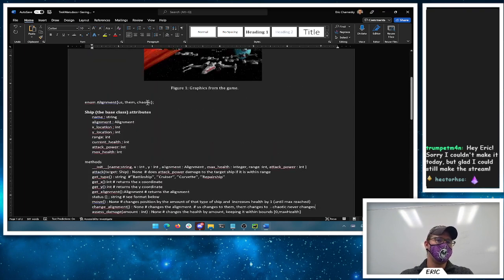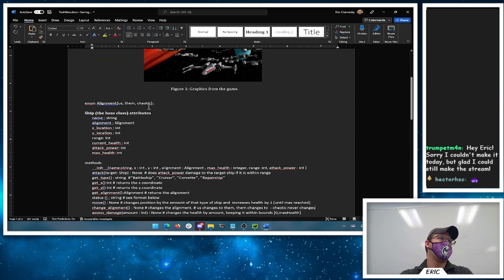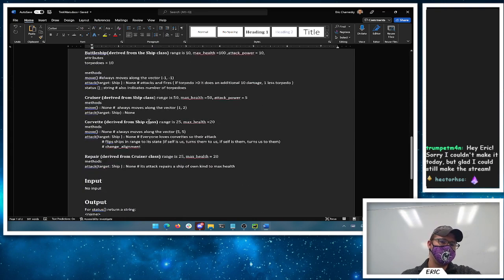So if you're team chaotic or your alignment is chaotic, you're not going to be able to be changed. You're still just going to shoot anybody and everybody you see. But corvettes will use that change alignment method on their target ship. So a chaotic ship will shoot other chaotic ships, but it won't ever target its own self. Like if there's 2 chaotic ships near each other, they'll fire at each other.